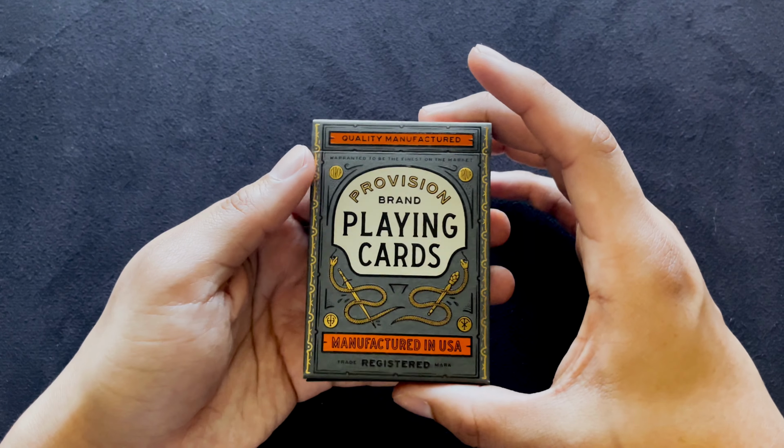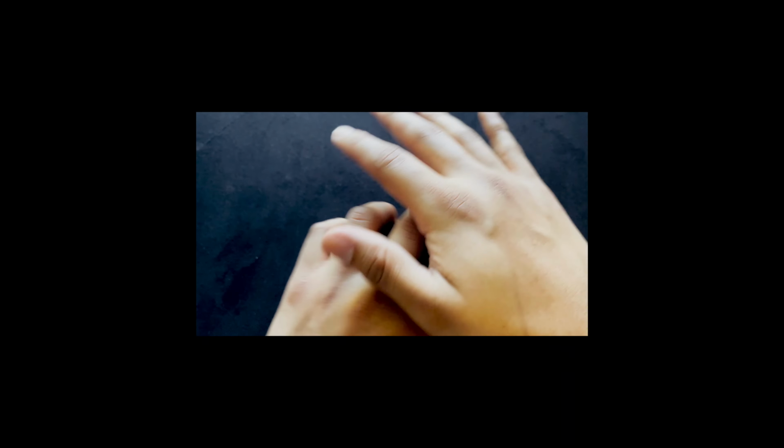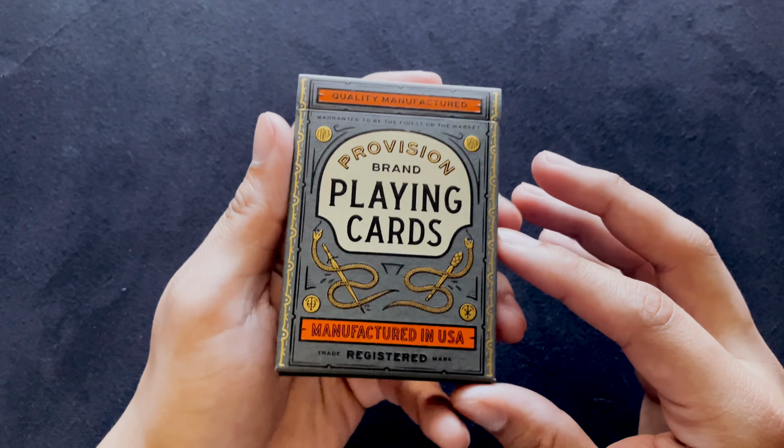So yeah, this is a deck based on Philadelphia, born and raised on the playground where I was spending most of my day. Stupid. Alright, let's go ahead and dive into the tuck case.